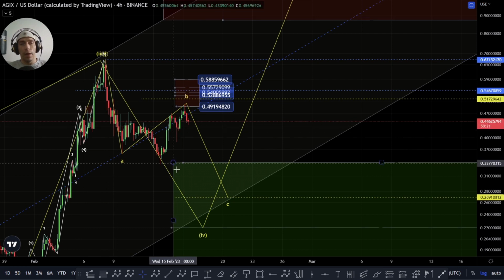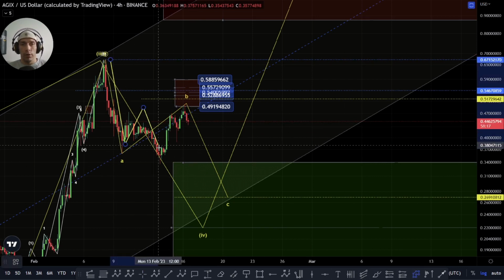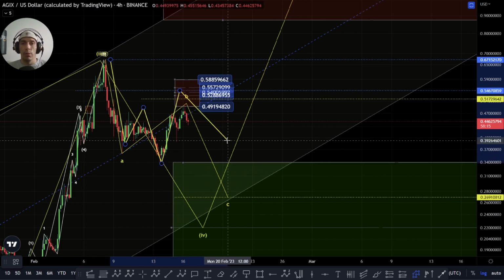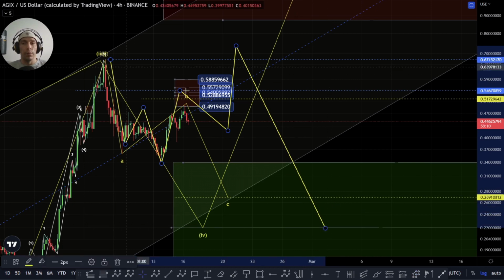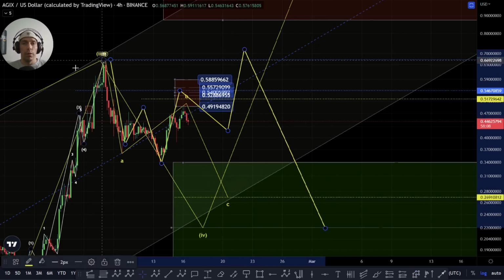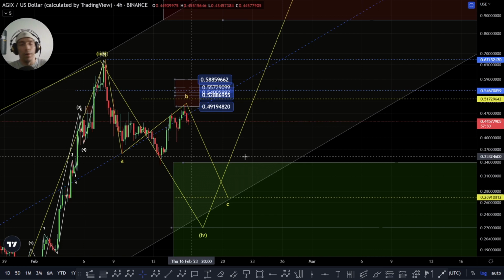The thing is, as a B wave, technically speaking, we could actually do this as an ABC. Then we form a move to the upside, take this high, and still form a flat and come down for a C wave. So we need to bear all of this in mind. We could see this play out as it is shown here. Alternatively, we could form some kind of a triangle in here as well, where this becomes an A, B, C, D, E, and then we look to push up. There are a couple of options on the table, so we'll have to see how the waves actually play out.